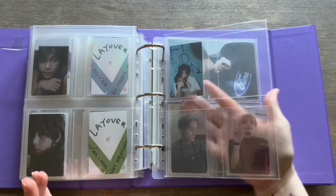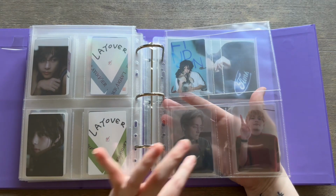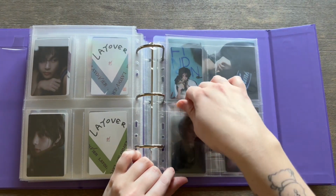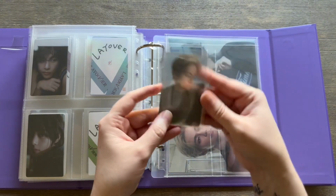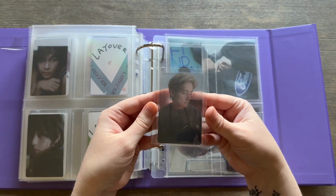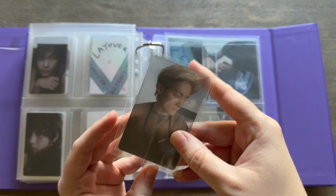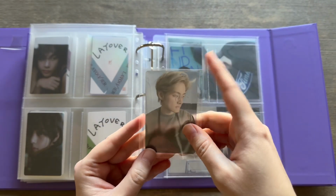We'll see. These are hard to see because of the light, but the 2 POBs. I don't love that they keep doing these, but they seem to like them. These early bird PVC cards. As you can see, this one's just sliding around.